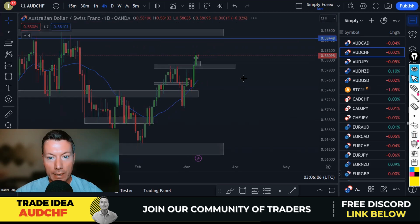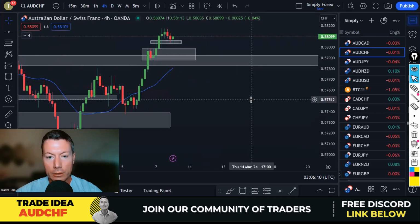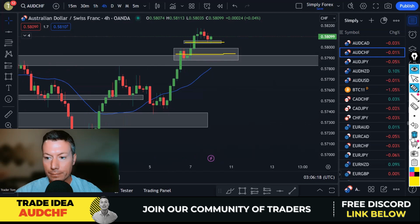If we drop down to the H4, let's look at the H4 first. This is really an H1 level, and this is really an H4 level. If price comes back down to here and we get a nice bullish reaction on the H4, then I'm still willing to buy this pair.